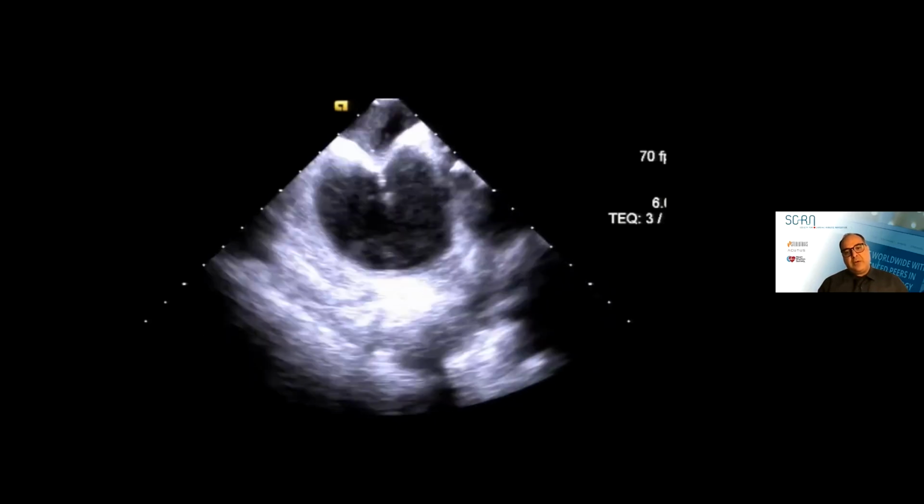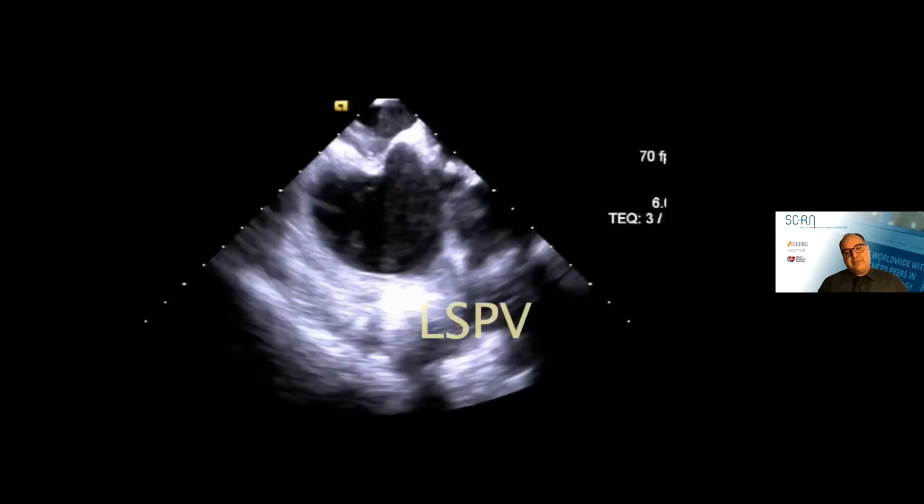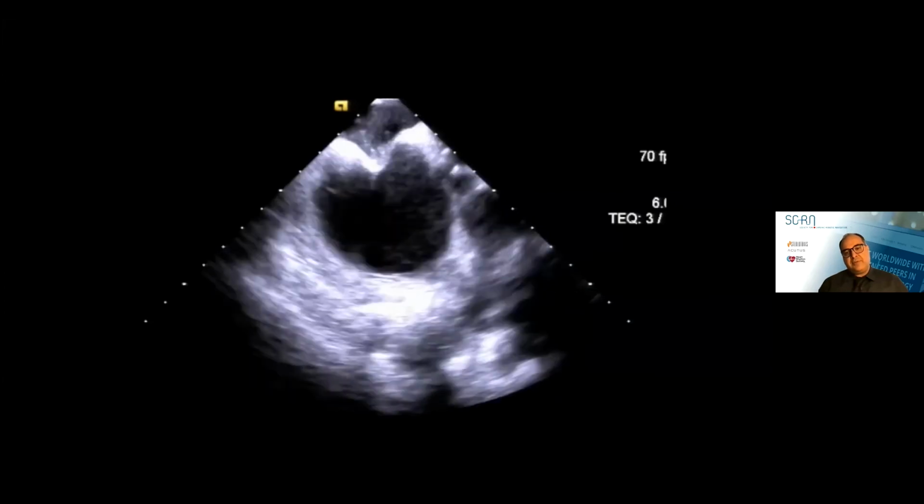We use SafeSept wires, which is now going through, as you can see it right here. And we push the SafeSept all the way going to the left superior pulmonary vein. So you don't need fluoroscopy. You can see it with the echo.